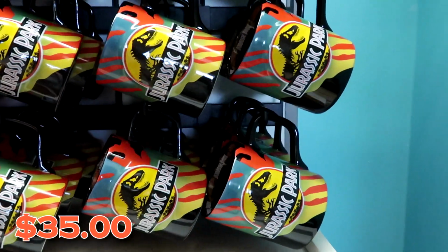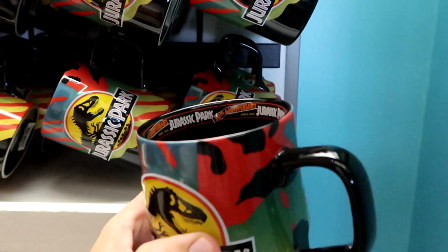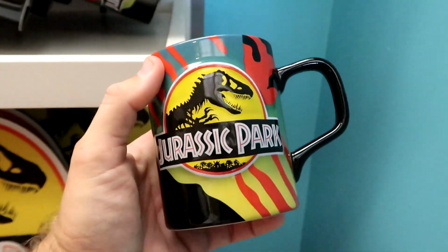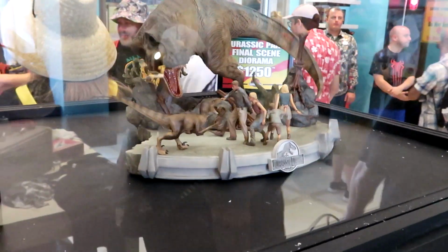And they do have a whole section here of coffee mugs as well. How amazing are these? I gotta pull one of these puppies down to show you. This is really heavy. It has the 30th anniversary actually inside of the coffee mug. I love the whole pattern and the size of this in general. These are only $17 a piece.